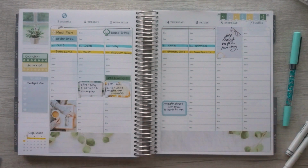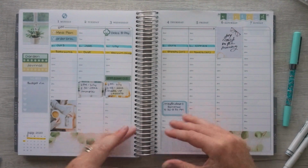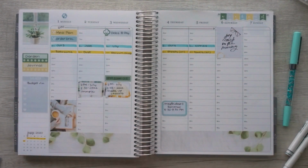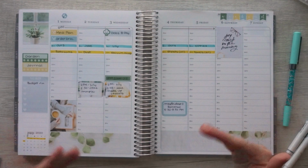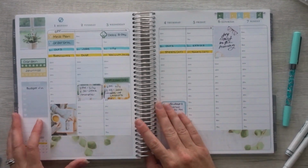And just to see if I like it or not, I love to play around with the planner. I don't want to be repetitive and do the same thing every week unless it's something that works. And if it doesn't work for me, I want to change it. So I want to see if this works. And if it does, great. If it doesn't, we'll put it somewhere else.